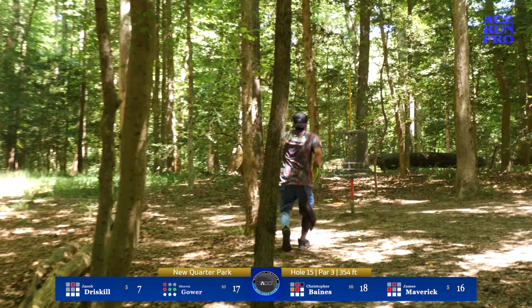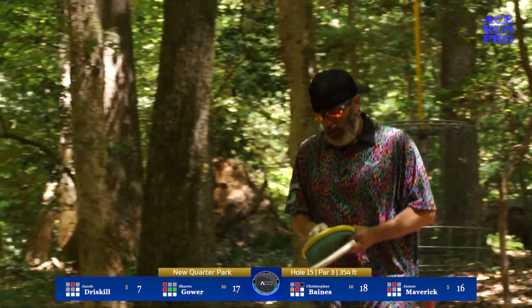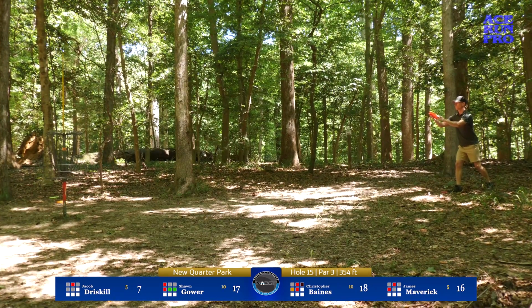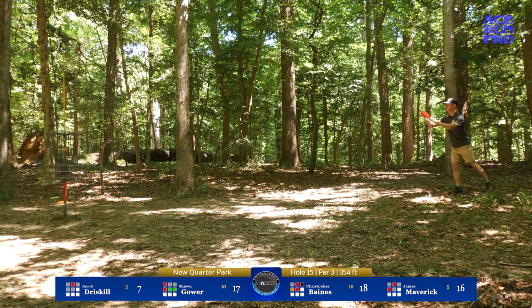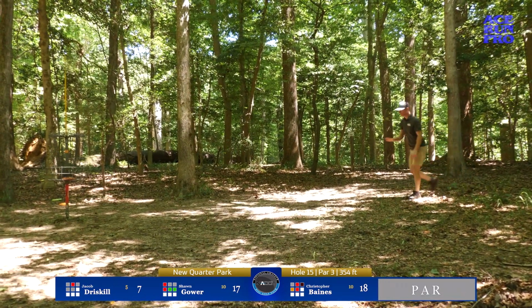Another birdie. All right, let's go, Shawn. Making some putts down the stretch here. Yeah, showing us all the shots. He's worked off the camera nerves now. Maverick lining this up for the par, and he puts it on home. Yes.